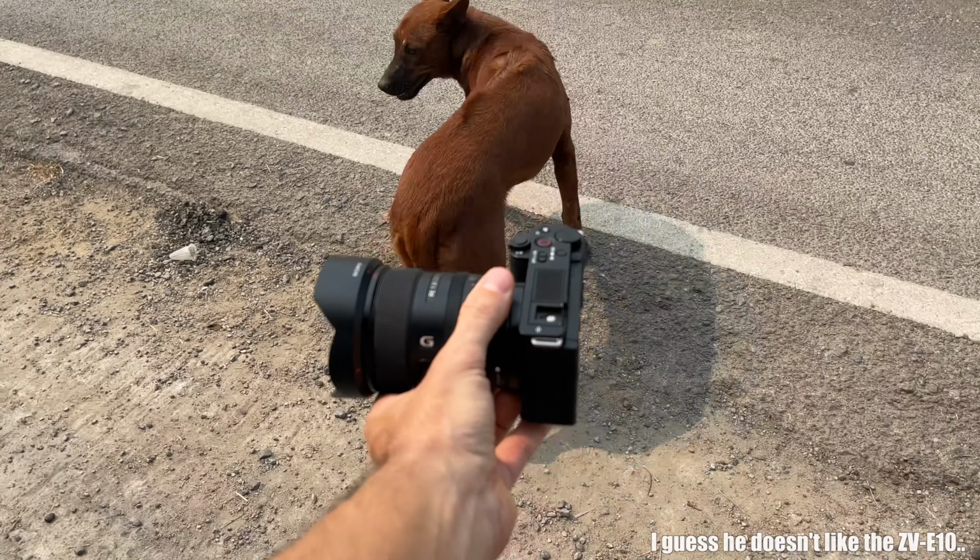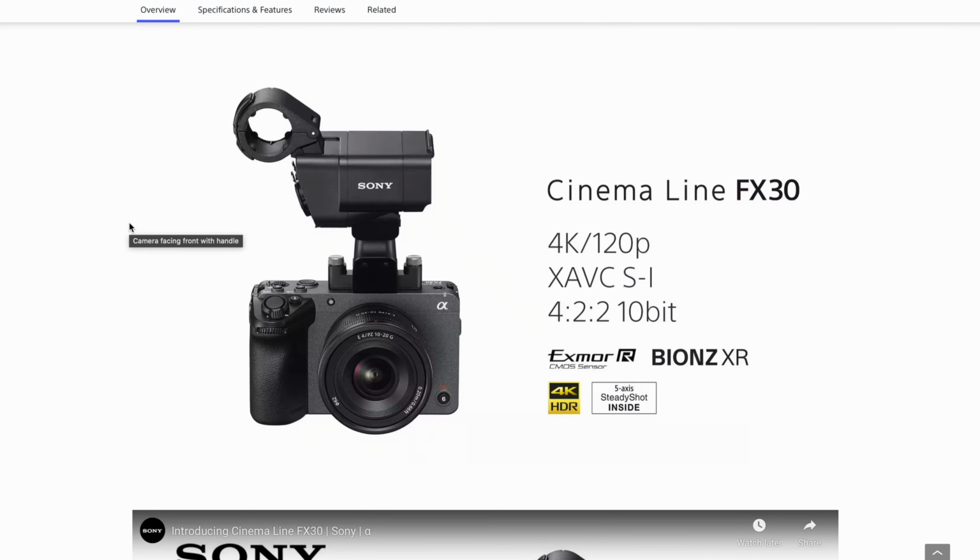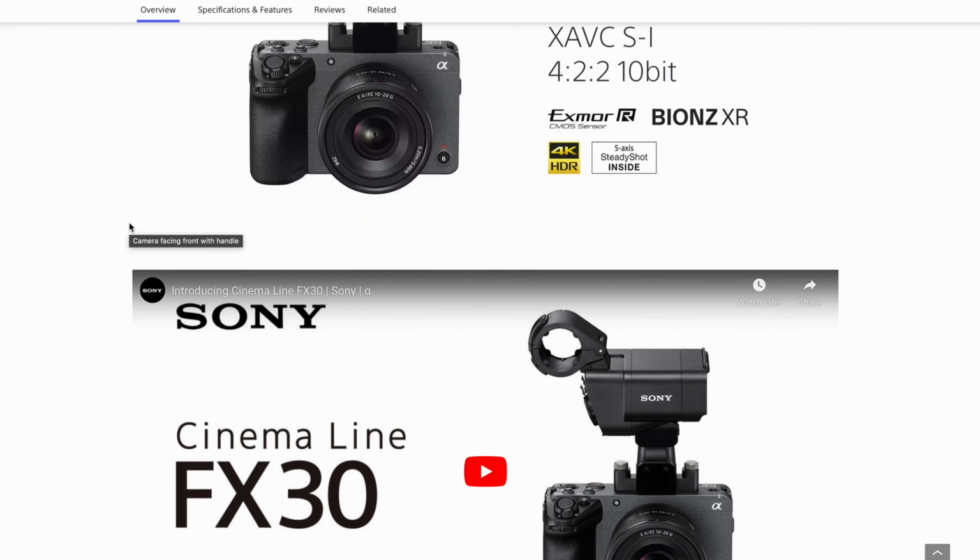Perhaps you'll be filming for long periods of time outside and the camera will overheat. In this case, I would recommend looking into the more expensive Sony FX30, which has a built-in cooling fan. Again, I never experienced any overheating issues with the ZV-E10.